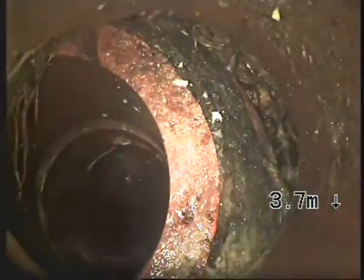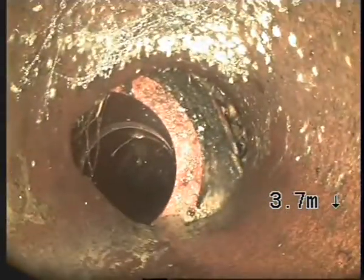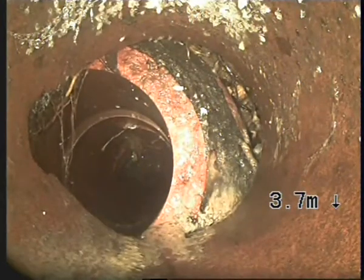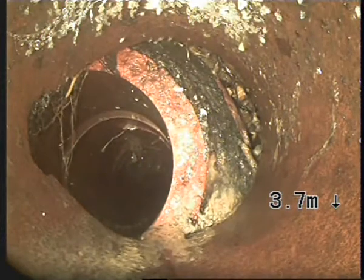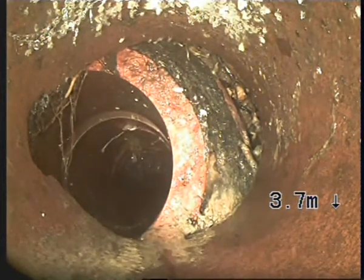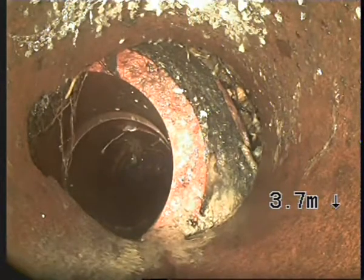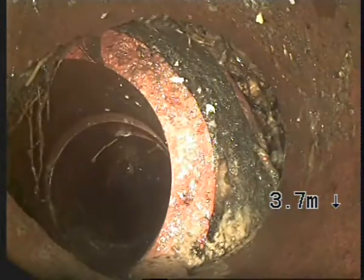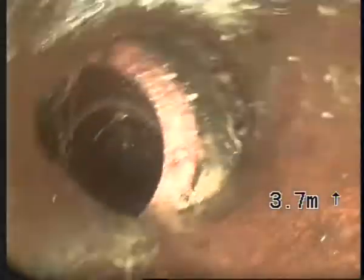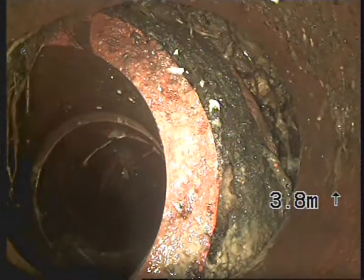So I recommend pick this up. Replace from here to the plastic, coming up the plastic, and then bring the camera from here all the way down to the council main. You can't get the camera past this point here.